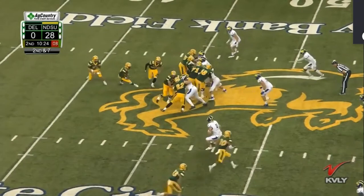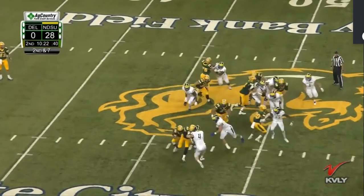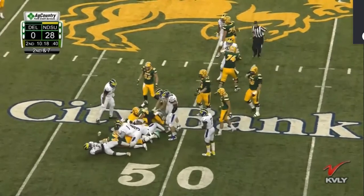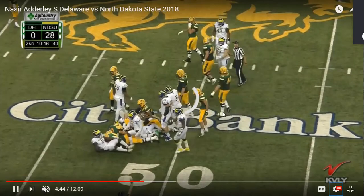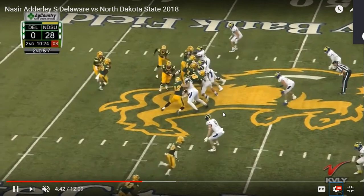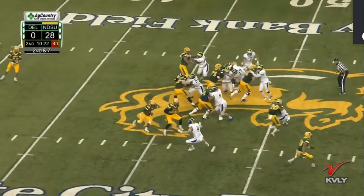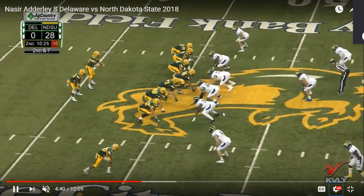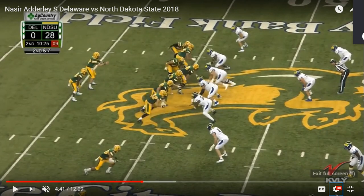This dude is not afraid of anybody or anything. And again, that play, just the physicality and the finish. Another perfect example of just playing snap to whistle. Just starts out with a spin move, right? I'm actually gonna slow this down.